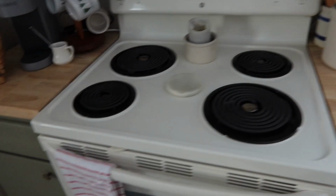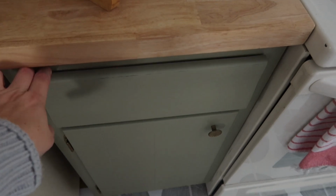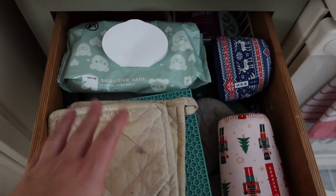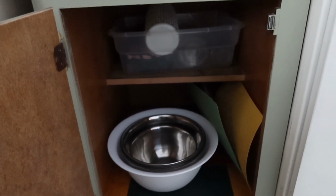I forgot to show you what's in this drawer over here. I hope this isn't making anyone nauseous. There's more koozies, and then oven mitts and wipes, because toddler. And then in here, just more mixing bowls, cutting boards, and then vases. And then there are our cookie sheets. Not cute, so I won't open that.